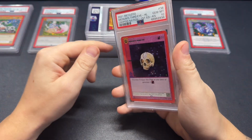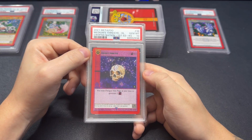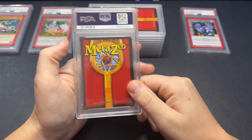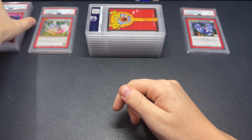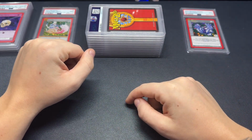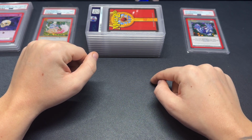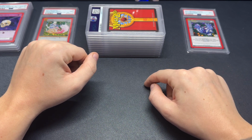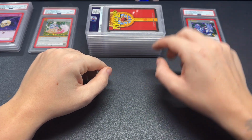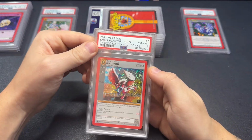Next up, Medium's Third Eye, Kickstarter edition, PSA 10. Okay, so far we've gotten more 10s than anything else. That's a good sign in a Kickstarter one. So I've also got another submission coming back that is every reverse hollow from the Kickstarter box. And I actually sent those in bulk because I don't think they're worth more than $200 a card in a 10, any of the reverses at this point, which is kind of sad because at one point they were worth a lot more than that.